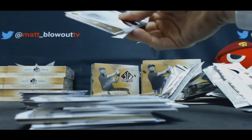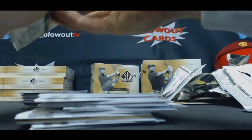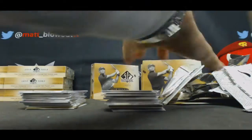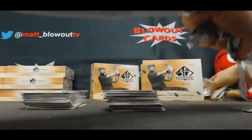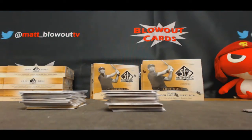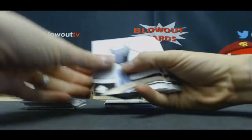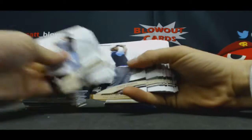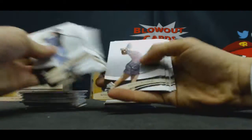It was probably the rookie retro Tiger Woods tribute to 10, right? Didn't know LeBron was actually in this, though. Yeah, that would be pretty ridiculous. That'd be a ridiculous hit. I pulled the Rory tribute a long time ago out of this. That's probably the best pull we've had.